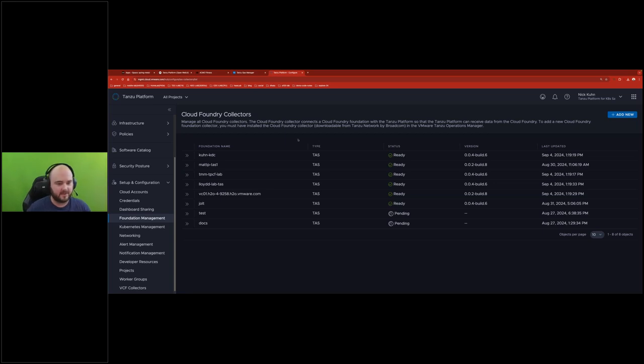But for the sake of this demo, I'm using the SaaS version. I have multiple foundations. This is a shared organization, so people are registering foundations up and down as they do different testing. We have some data being pumped in to show that. So we have our Cloud Foundry collectors ready to go.